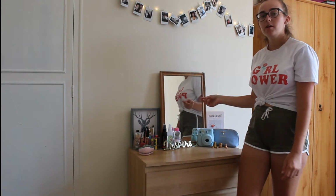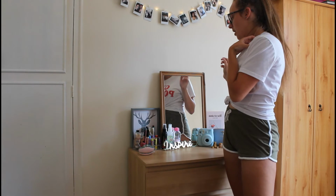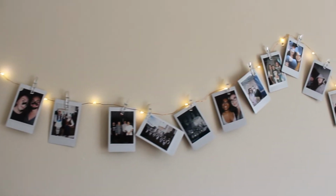I've got this mirror that came with the room. It was originally on the wall behind my bed, but I wanted to put my tapestry up there, so I put this round here. I've also got my Polaroids hanging up on the wall.